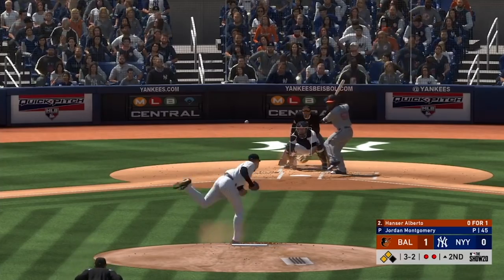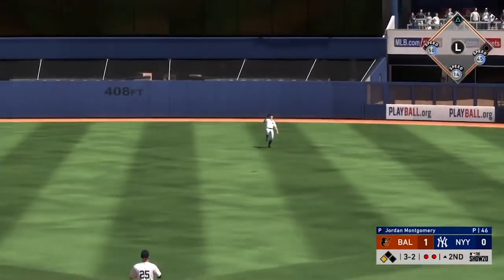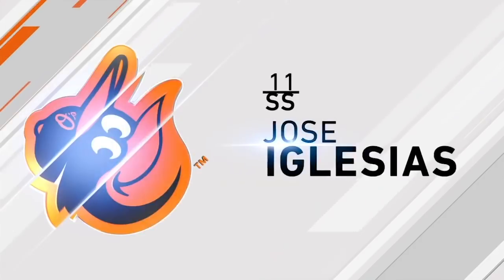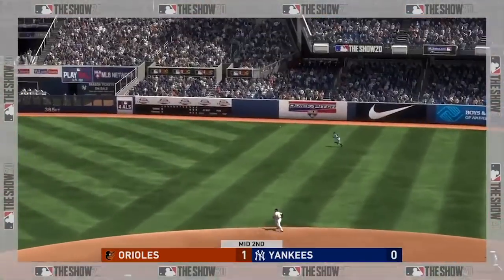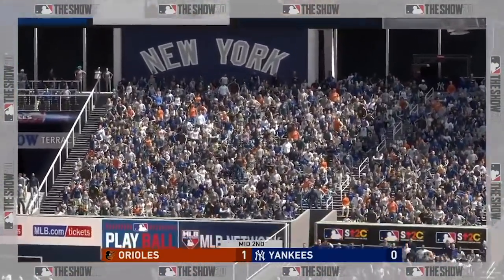Here's the payoff pitch. High in the air out to center field. Gardner is there. And they'll avoid the big inning as he makes the catch, so just the one run scores here in the frame. Orioles get a run on the RBI double. On to the bottom of inning number two, and it's 1-0 Baltimore.